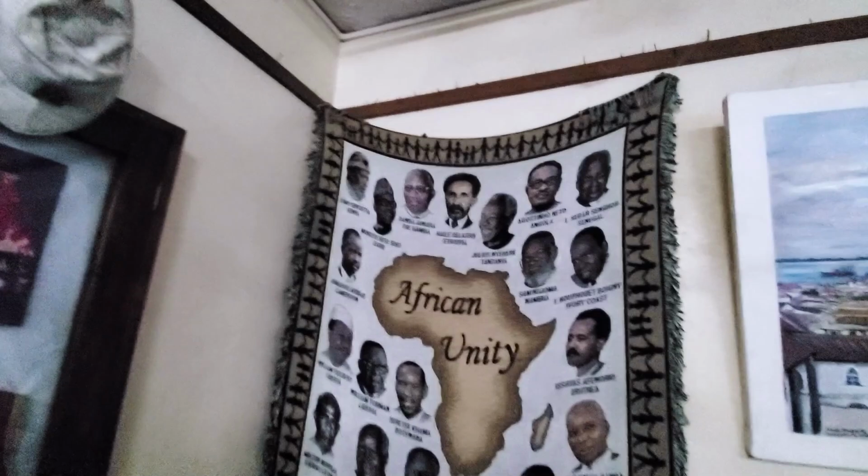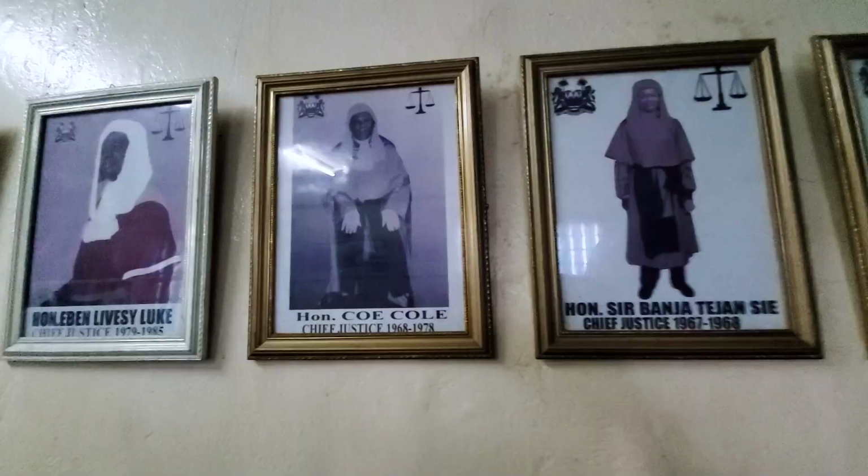African icons. I see Kwame and Koroma down there. Yes, Banta Island. It doesn't look like that anymore. I've never heard this. They take boats, like the sea coach. You can take the sea coach over yonder. So these are all very powerful women in the past. Oh, the Chief Justice.